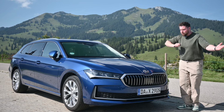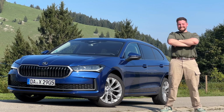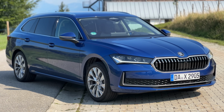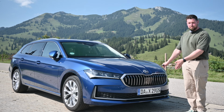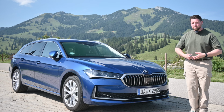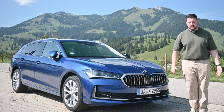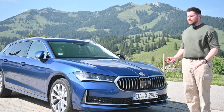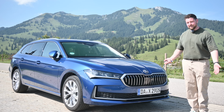Alrighty guys, so final thoughts on the Skoda Superb. Should you buy the new Skoda Superb or wait for it to come to Australia at least? The answer is, if you are looking for an epic family wagon, absolutely you should. Now, the caveat to that obviously being we need to drive the new 195 kilowatt engine. Is it going to be a lot slower, or is it actually better? We don't know, because we don't have it yet. In fact, it's not released yet.